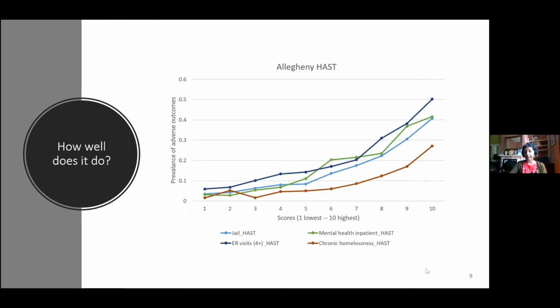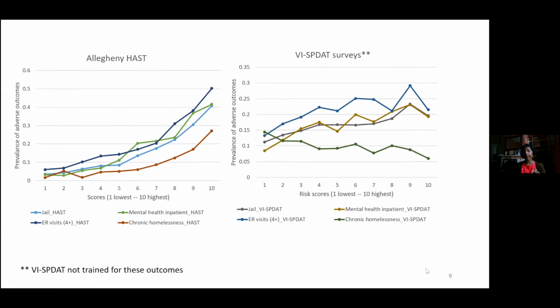The other question Allegheny asked us to look at is, how does our current VI-SPDAT tool sit along this same spectrum? Is it also associated with highest risk? On the left-hand side, I'm still plotting the scores versus the outcomes that I just explained. And on the right-hand side, I'm plotting the VI-SPDAT score against prevalence of the same outcomes. So the green line is future chronic homelessness, and you can see there's almost a declining risk of chronic homelessness as VI-SPDAT scores get higher.